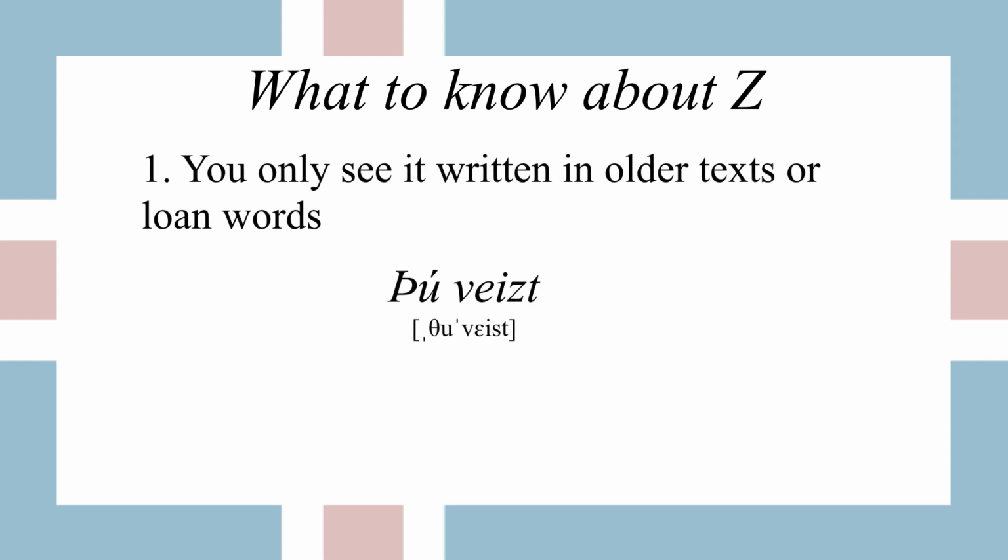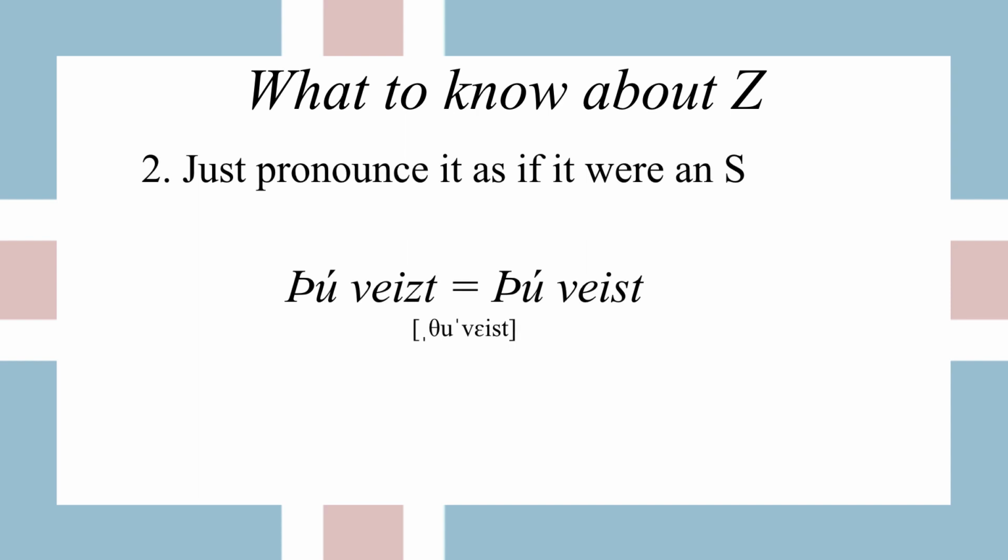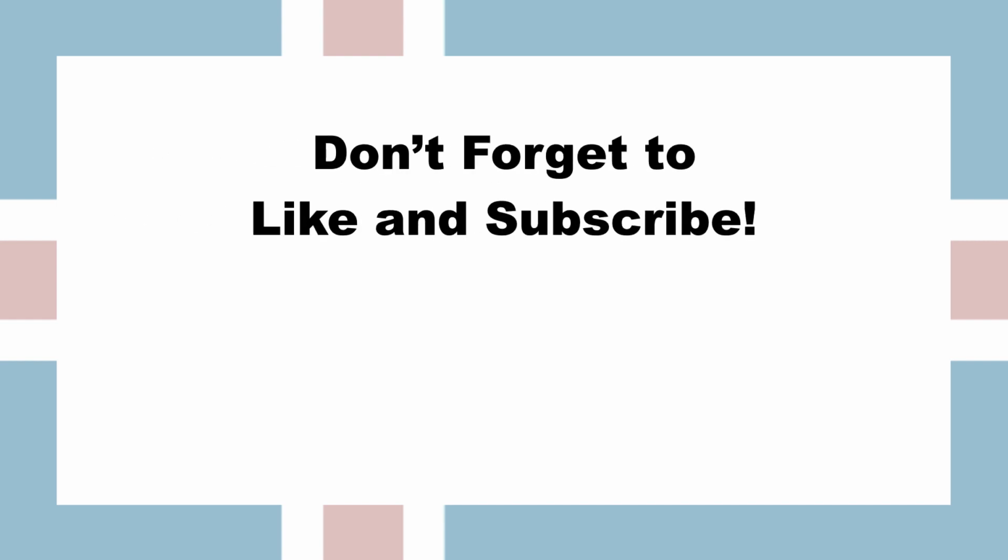This is the common one that you might see, þú veist. Now, all you need to know about pronouncing it is just pronounce it as if it were an S. So þú veist with a Z is pronounced the same as þú veist with an S. And that's all there is to know about these letters.